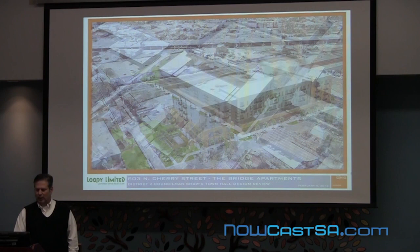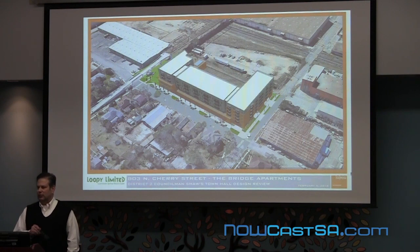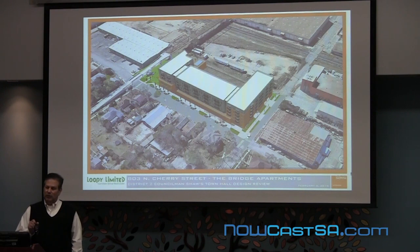We also have reduced the girth of the project. It was a podium previously across the entire site. We pulled it back. We've gone up before, but in pulling it back, we'll make some of these images available so you don't have to take a picture. And so what we did was we tried to pull the building, being four stories, away from the bridge.